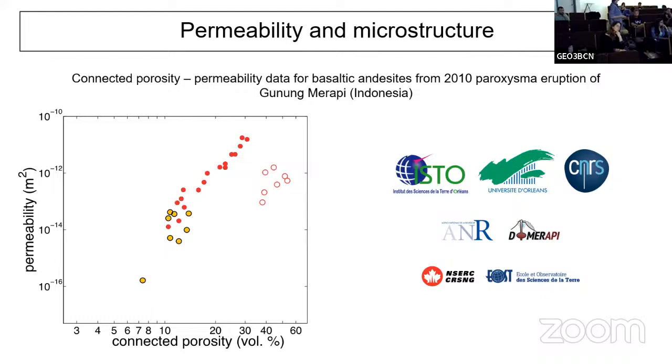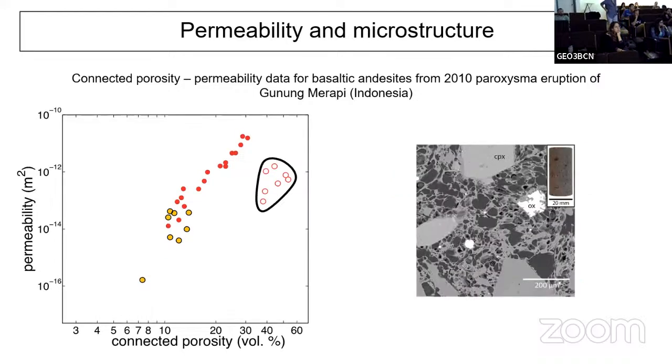I've already divided them into the 3 groups. So I have my pumices here in the white symbols. I have my blocky juvenile material in the red. And then I have these non-juvenile, kind of light gray rocks in the yellow. And what we see is that these pumiceous samples, these really vesiculated samples, have high connected porosity and relatively high permeabilities. And that makes sense, right? If you look at the SEM image here, we've got lots of pore space. We've got lots of vesicle space.